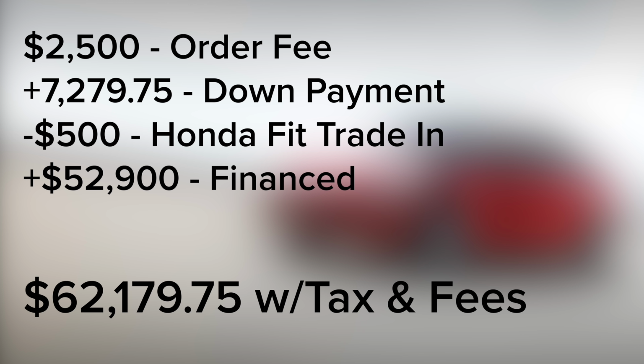Now, if you bought today and decided to get the stock wheels and the stock paint, you'd be looking at $4,000 to $5,000 less than what I paid, plus that tax reduction, so keep that in mind, but you'll still be coming out fairly similar overall. Now, I've learned a lot over the course of owning this car, to the point where I know that the way I set up financing is not ideal, and I should probably refinance to a better rate or a smaller loan length, but at the time, it was the best I could do.